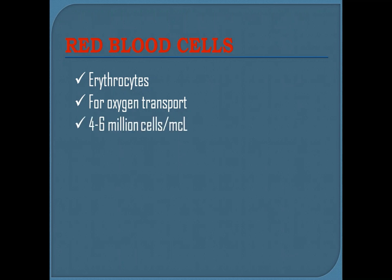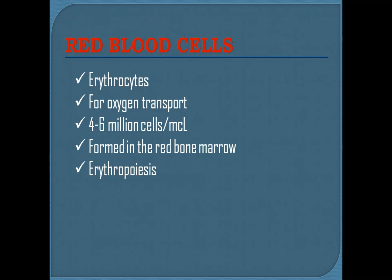The normal count is 4 to 6 million cells per microliter. It is formed in the red bone marrow. Erythropoiesis is the process by which human erythrocytes or RBC is produced. Erythropoietin is a hormone produced primarily by the kidneys, and it stimulates the bone marrow cells to produce RBC.